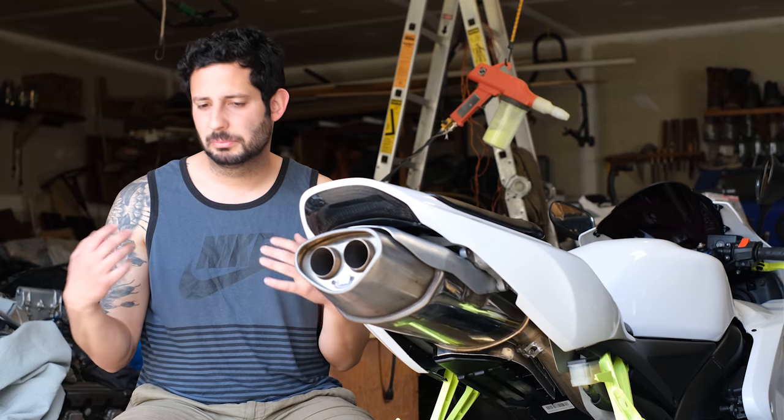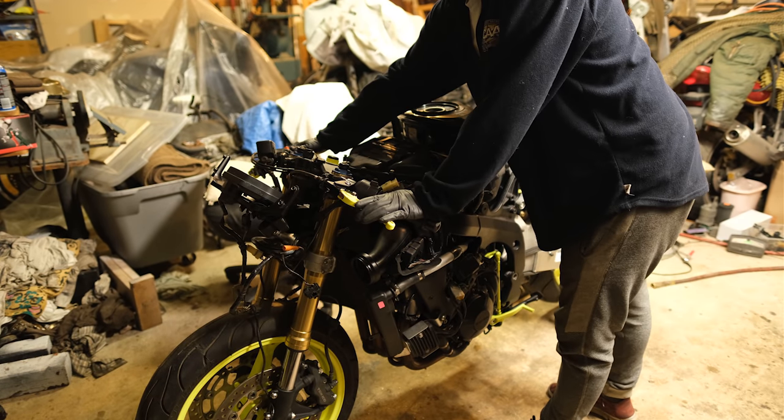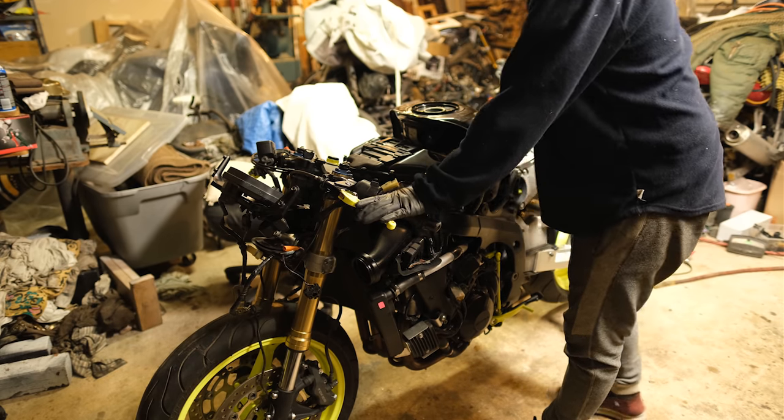So pop those off, clean them up using compressed air and carb cleaner. Then we put the bike back together, and guess what? Started.